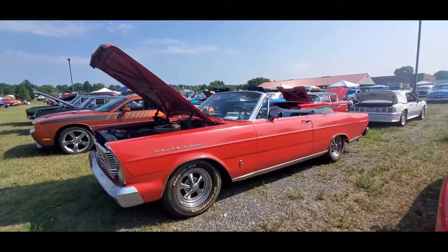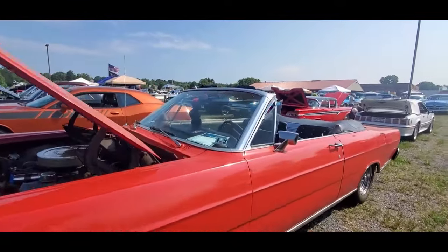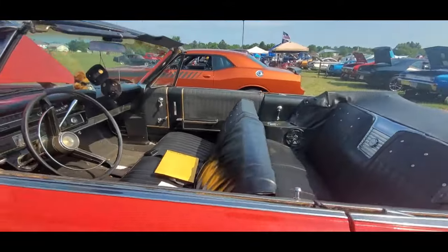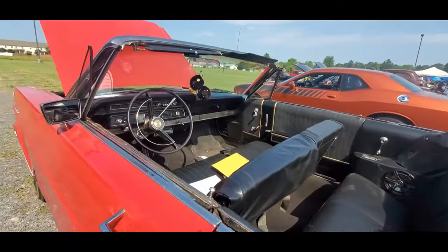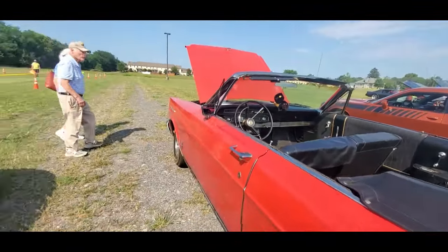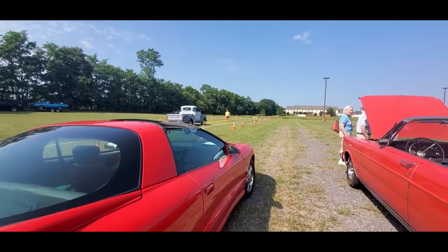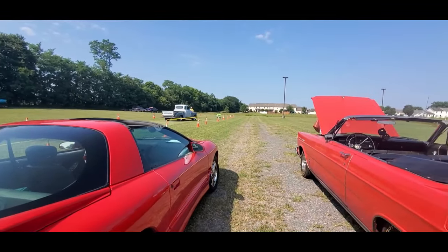Ah, 65, somewhere around there. Let's see how close I am. Yeah, 65, not too bad. She gets it. Look at the way that dash is arranged, always intriguing. Oh, cool little five window. I like those early, late 40s, early 50s.